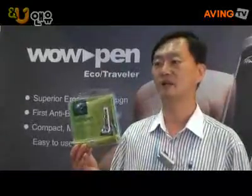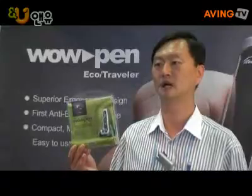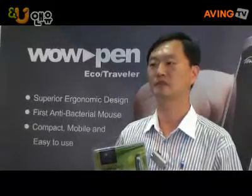This is Wow Pen Echo. This is a wired mouse, focused on PC users who have problems with the wrist, shoulder and neck. This will help protect against carpal tunnel syndrome, and you will be able to work with a PC more conveniently. In 2006, Wow Pen was honored by Microsoft as one of the 5 hot products at CES.